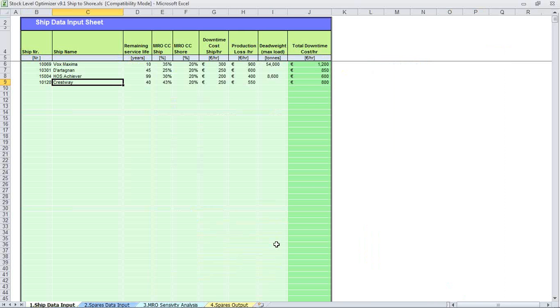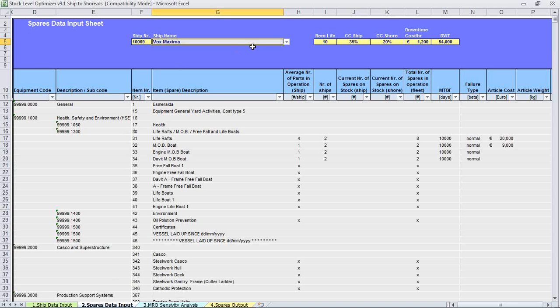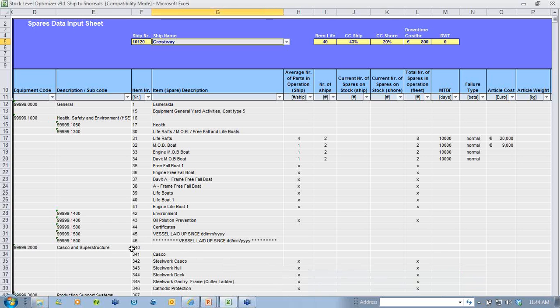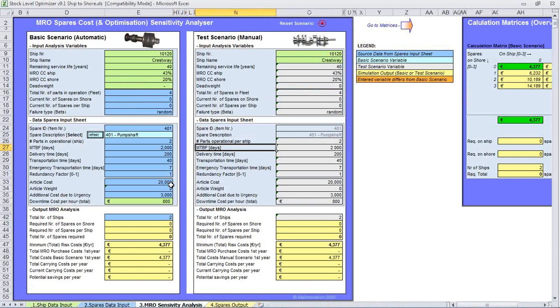Well, I will not go into all the formulas, of course, but I would like to show you how the tool works. So in this case, there are 4 vessels in the tool. We go to the second tab and we choose the Crestway, which is another vessel. We see the remaining life, the carrying cost, and the downtime cost per hour.